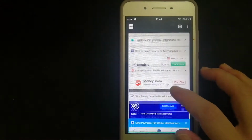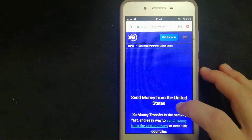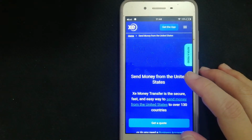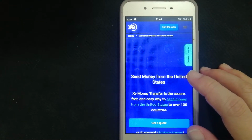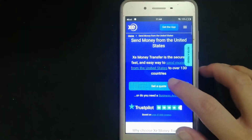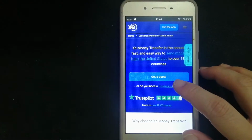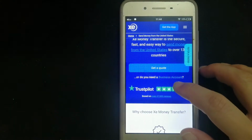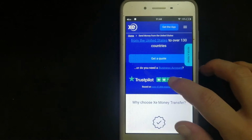Second is XE Money. XE is a well-known money transfer company designed to make transfers far cheaper than a bank. They can be a great choice for larger transfers or exotic currencies with 130 currencies covered.